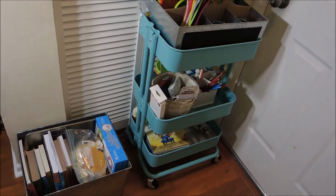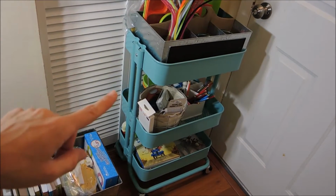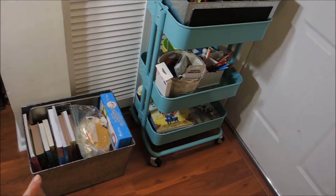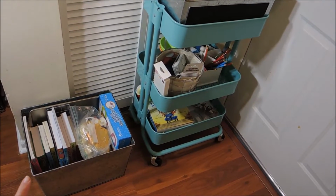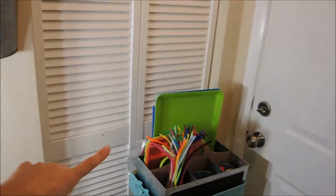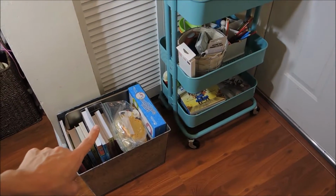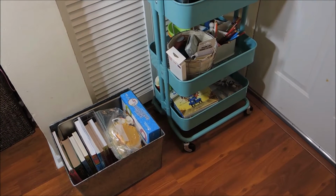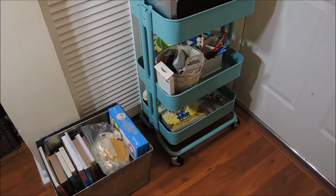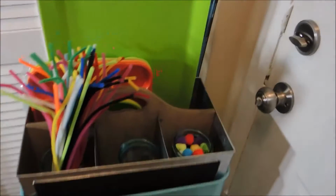So the cart is from IKEA, and I don't remember the name of it, but I will link it down below. And then this galvanized bin is from Walmart. I will link that down below as well. And the cart I keep in this entryway closet here. And then the bin I keep on a bookshelf, which I showed in another video, which I mentioned earlier. It's the organizing small spaces video, and I just slide the bin on that bookshelf. So let me go ahead and show you what I keep on the cart.